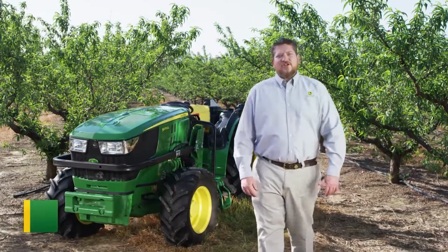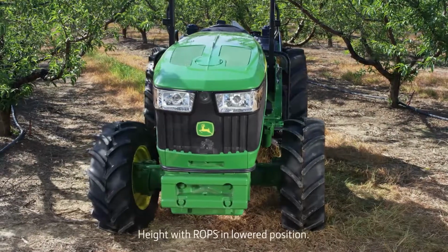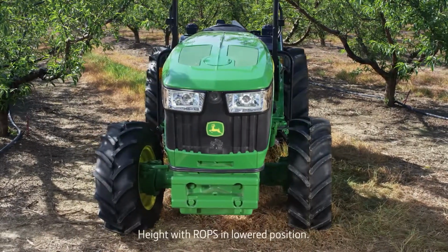Hello, I'm excited to show you the latest addition to our specialty tractor line. This new 5075GL is designed low and narrow to easily maneuver in and around orchards or vineyards without damaging branches or high-value fruit. This tractor measures slightly larger than 4 feet high by 4 feet wide.